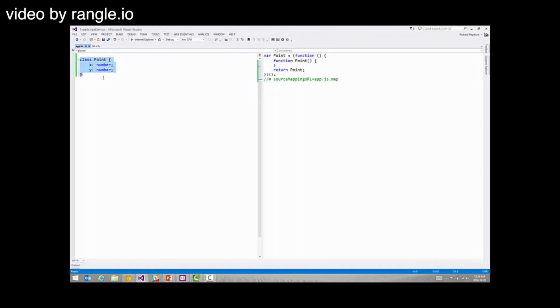So at some point in the future, when TypeScript supports compiling to ECMAScript 6, this won't change. If we target ECMAScript 6, the same code will appear on the right-hand side here. But if we need support for down-level browsers, we need to generate idiomatic JavaScript that represents that class. So if we're targeting ES3 or ES5, then we're going to get this type of stuff on the right-hand side here.